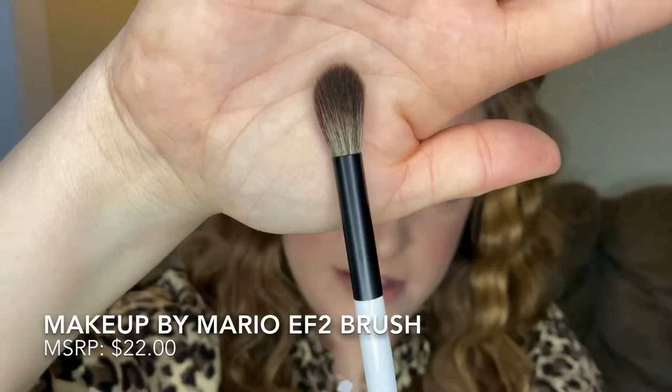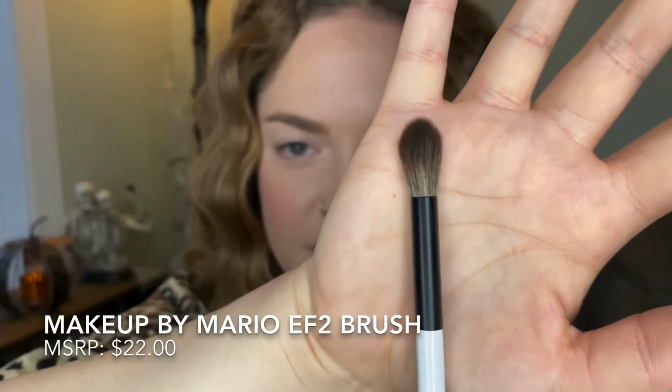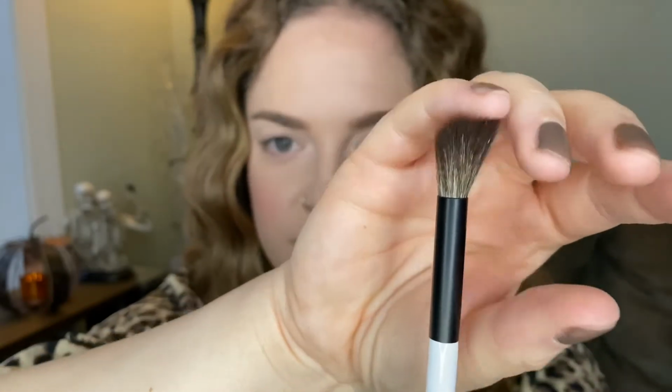I know I did mention this in the beginning of the video. It really only matters what the product performs like for me. I did pick up a brush. I picked up the EF2 brush. It is a synthetic brush and it does retail for $22, which is a pretty high price point for a synthetic brush. Feels really nice though, and this can be used to blend eyeshadow or even apply highlight to the high points of your face. I purchased it to use with the palette. I just wanted to see if his makeup brushes were good or not, so we will test it out right now.